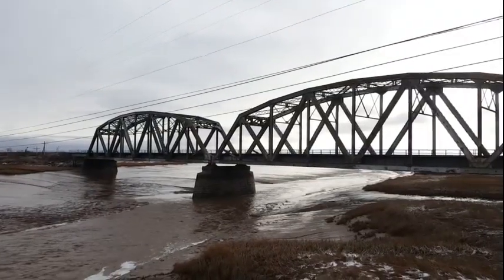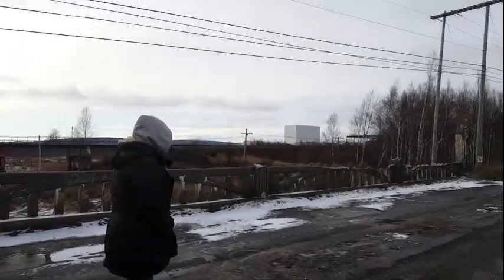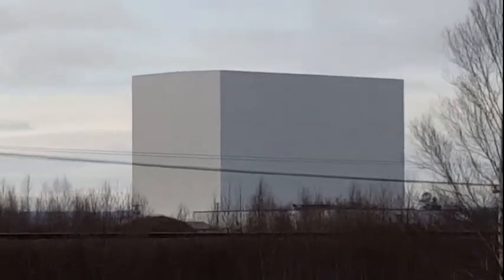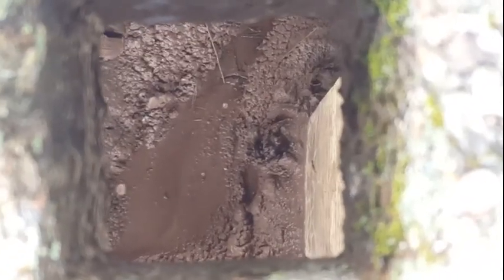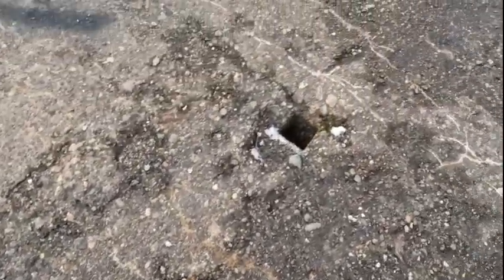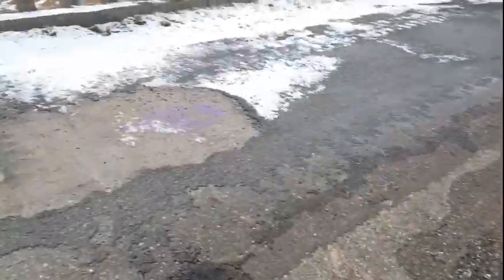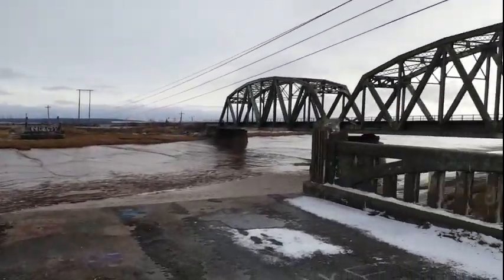Oh my god, I knew we were close to that big book. We're close to the cube. That big white cube, dude. Oh. What is that thing? I have no idea. Why are these holes here? And you can see the yellow line with respect to the hole. Oh yeah. Gives you kind of an interesting view. That's quite a bridge over there, the train bridge.